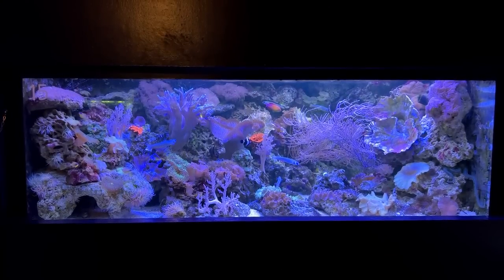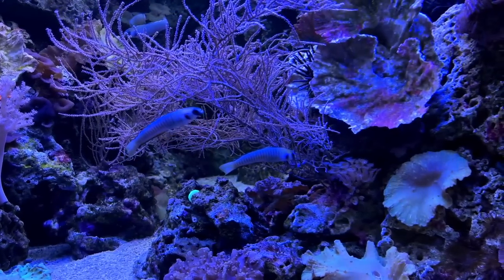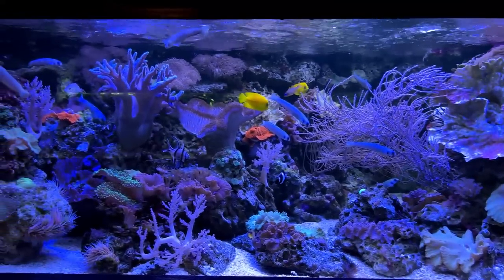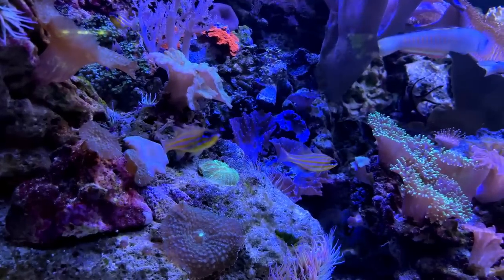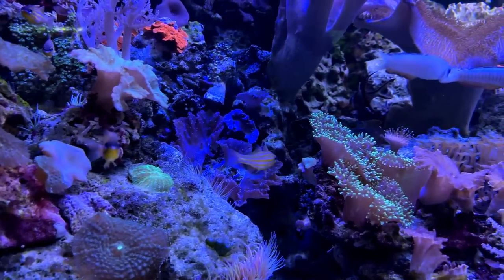Now let's take a look at this beautiful reef tank. In here they have Chinese zebra gobies, lemon peel angelfish, Banggai cardinal fish, and a few other types, including these little guys. I think they're called yellow striped cardinal fish.